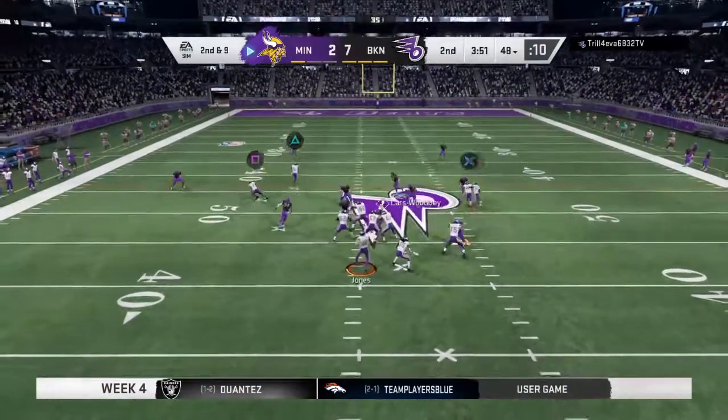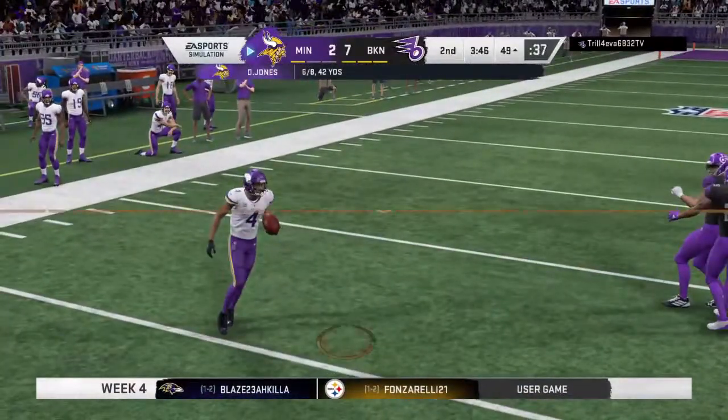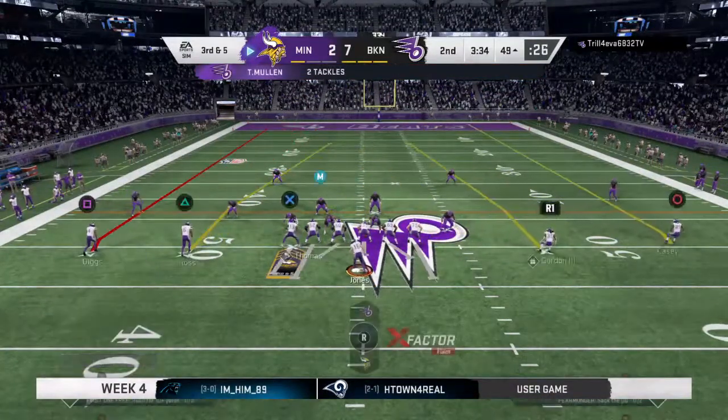On second and 9, Jones. It's complete to Diggs. The Vikings on third down. They've only converted once in 4 tries. This will be third and 5.